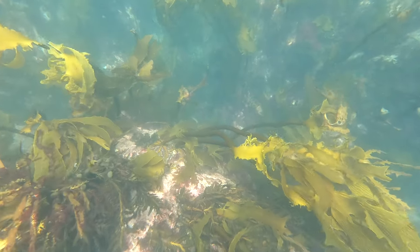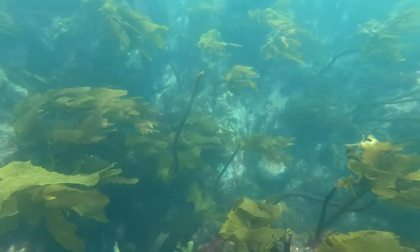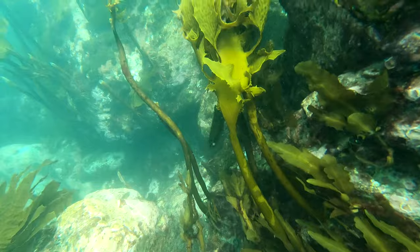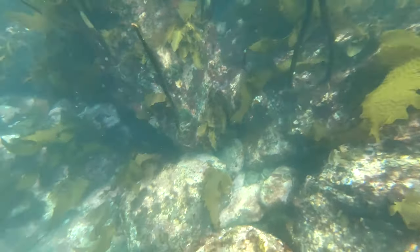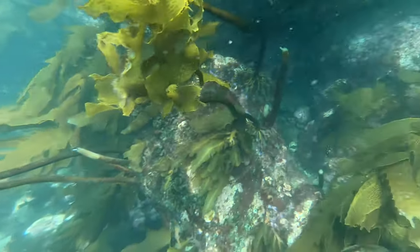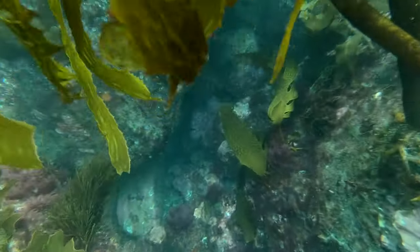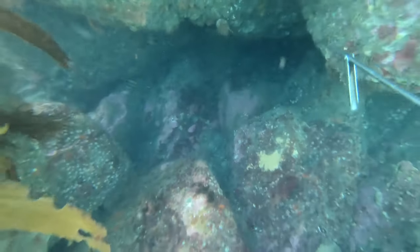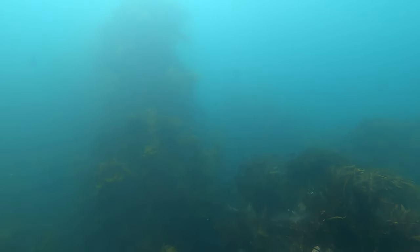G'day everyone, and welcome back to another video. So this first spot, I just spent quite a bit of time looking around. I expected to find crayfish and paua in here, so I was looking around all the boulders and that. But yeah, didn't really find too much here. It was not really the right sort of ground, I think. But yeah, ended up just carrying on and moving to another spot.